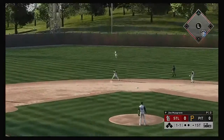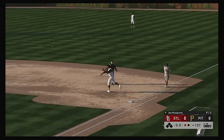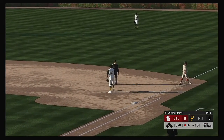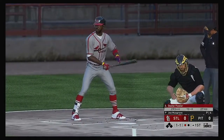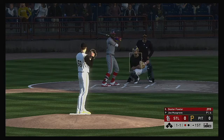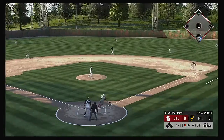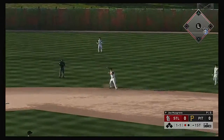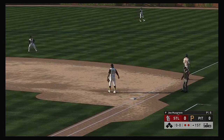Swing and a soft liner. Throws in time, and that's out number one. Here's Dexter Fowler now. Lifetime numbers against Joe Musgrove, he brings a scary .368 batting average. He's taken him deep once. Hit sharply on the ground. Scooped up. Throw gets him. Two down.